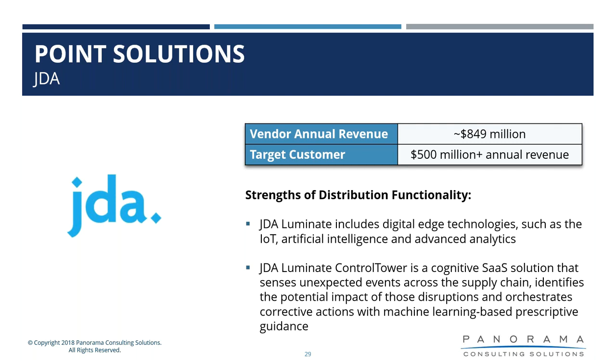So, just under $1 billion. JDA is a very large company for the niche application that they are. Deep functionality in supply chain management, so processes, consulting, and software. And their target customer is typically larger organizations, 500 million and above. Again, these are organizations that have complex supply chain management needs out of the gate, or they may have an ERP system that is not fully functional, and they need this to supplement some of those limitations.